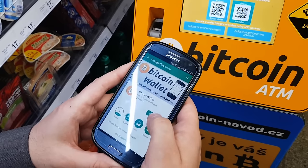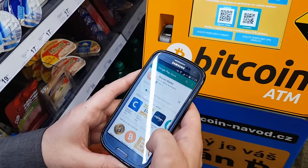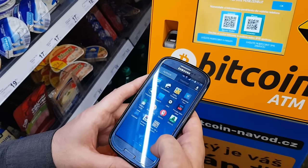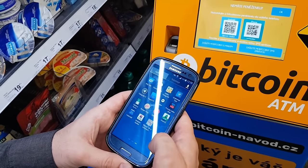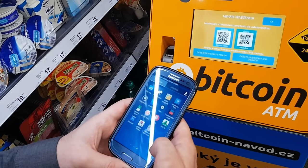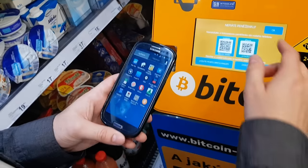Notice this guy will spend 2/3 of the video just installing a wallet on his phone. Don't be this guy. Install your wallet and walk up like a boss. If you don't know which wallet to install and can't figure it out, the ATM operator will provide some suggestions at the location. So, we're waiting on the wallet to install. And okay, we're finally ready to do this.